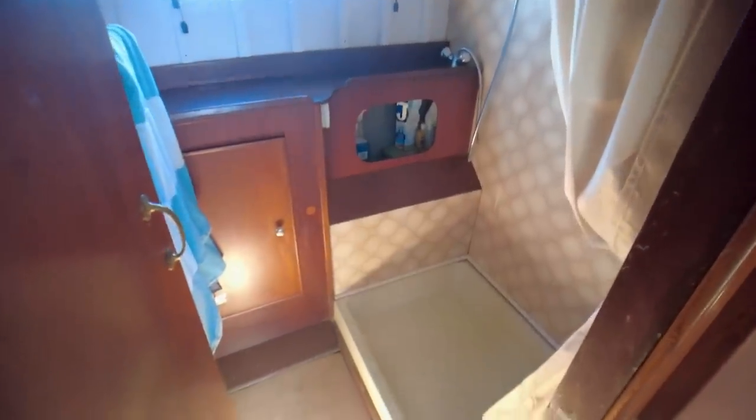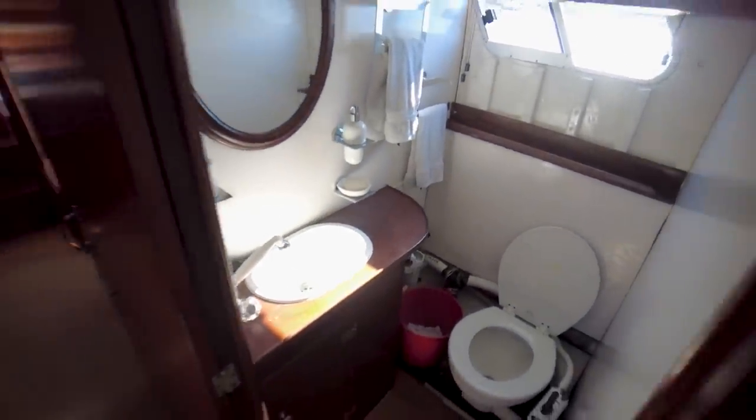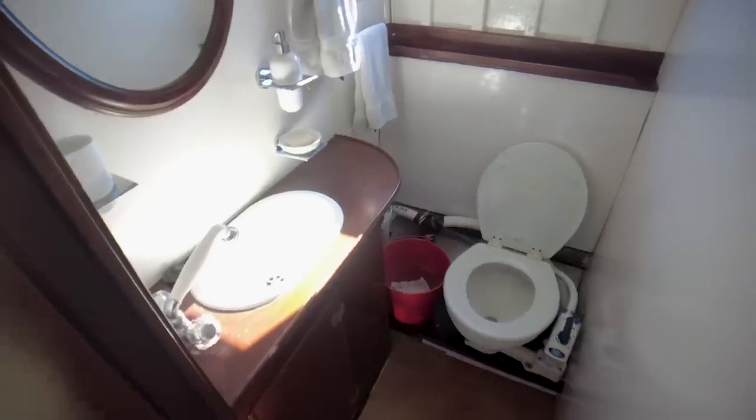Storage right there. Really nice. So we've got a shower curtain right there. Keep all the water in that shower pan. And then looking to starboard here, we've got the head. The head and the sink in this section here. It's a little bit different than that split head up there, but pretty good design, definitely bigger.